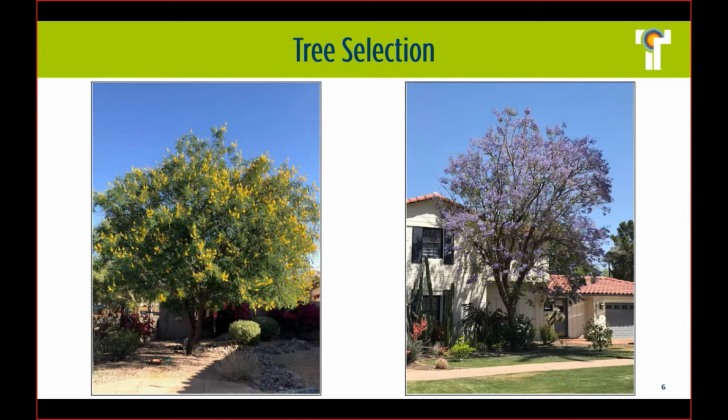And then on the right, though, you can't say that this jacaranda doesn't look beautiful in April and May when it flowers. So the reason I chose these two species is because they flower at different times of year. So when you're looking at tree selection and putting your landscape together in design, maybe you want to take into consideration where you're spending time on your property and different types of color, different types of structure and texture at different times of year. So something to just think about as we move forward.